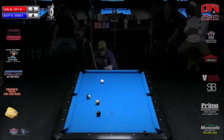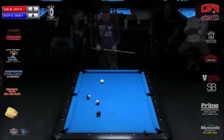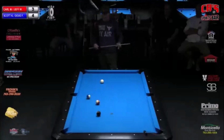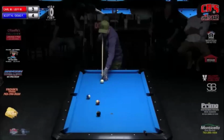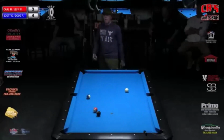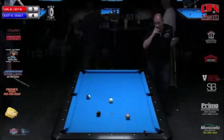But this is a tough spot here. If you try to masse this ball and you miss it, both balls go in the side pocket. If you try to jump this ball and miss it, both balls go in the side pocket. This is a tough spot. Yeah, that was a tough spot, Jeff. I'm not sure what I would have done there.